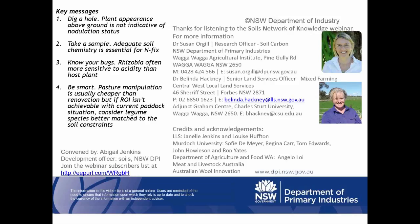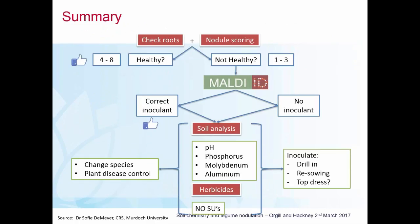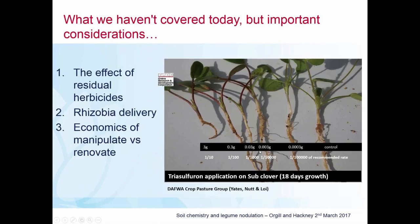Kim Billingham has a question about the flow chart. She wanted to know what the SU at the bottom of that chart is referring to. So that's referring to sulfonylureas, and what we might do is just flick through to the last slide Sue's put up. Things like triasulfuron is one of those, chlorsulfuron, metsulfuron-methyl, those kind of things. They're within that group of herbicides.